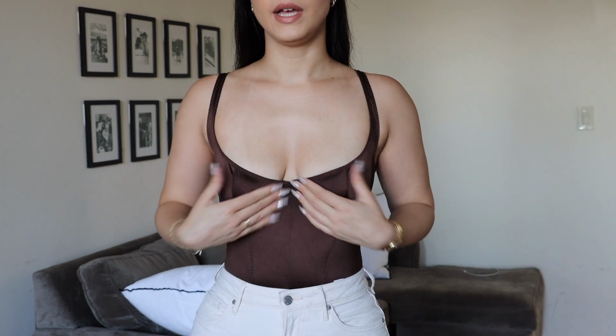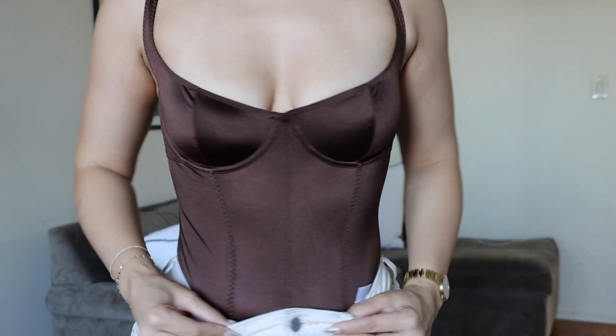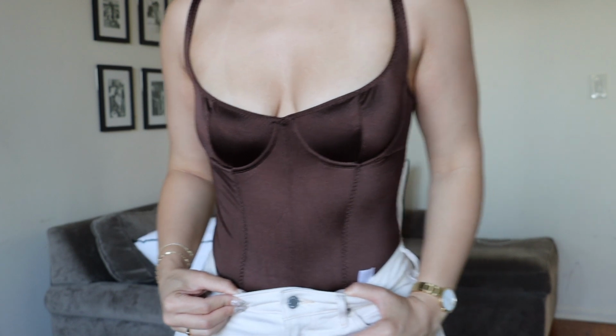This is not something that you can wear a bra with because it's just not going to work. It has this underwire that if you wear a bra, it's just going to make it look bulgy and odd. It's really just supposed to do the job of holding everything in. I love how wide the neckline is. It's so beautiful. And then the actual body of it is so nice. Look at how beautiful this looks.